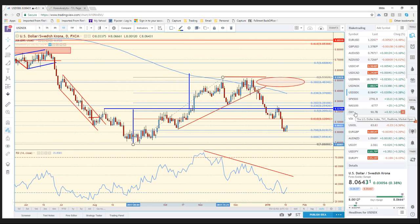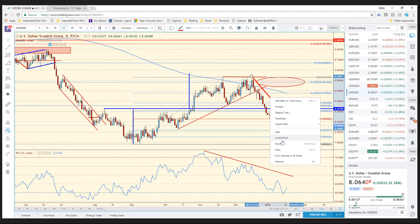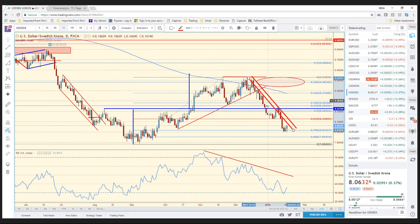Because I had fresh analysis on the USD SEK, I showed it yesterday on the chat room. If you see, the move lower is also very nicely channeled. So we also hit almost channel support. So it was a nice confluence with the 78.6. Like this. Yes, correct. Perfect. Thanks, Steve. So we found some support here, and again, this is like all the dollar pairs.